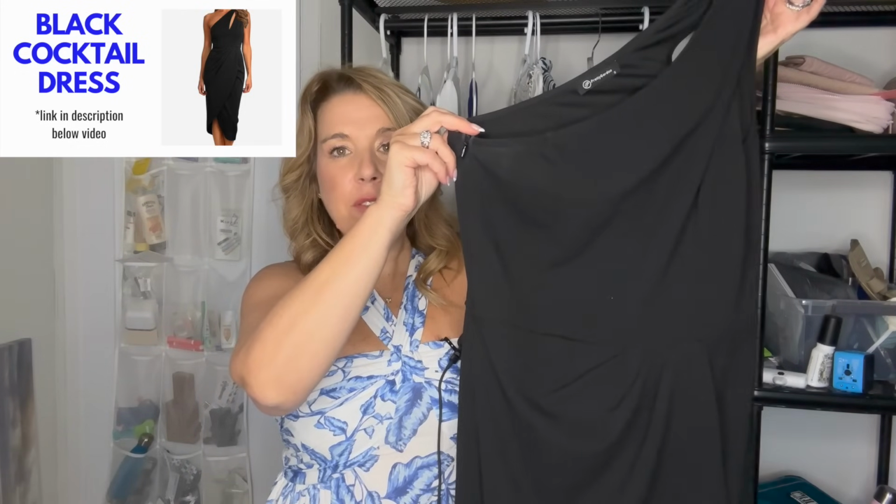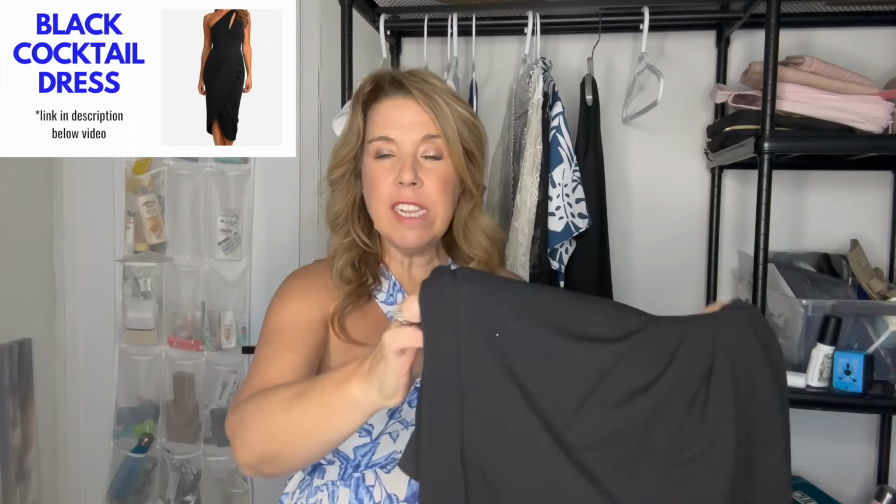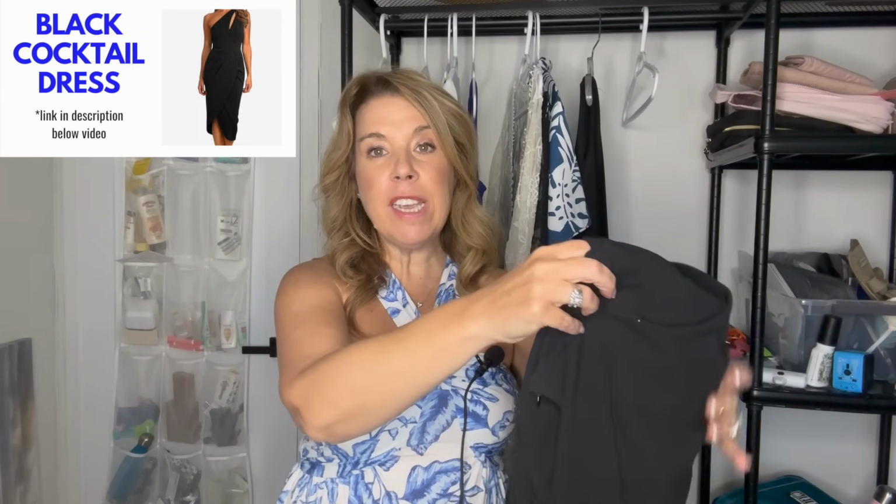And the other one is a dress that I have found recently. So this is an off the shoulder dress. Now, one of the things that I really like about these dresses is you do not need to iron them. They're very easy to pack, and then you just take them out, hang them, and they will be wrinkle free.